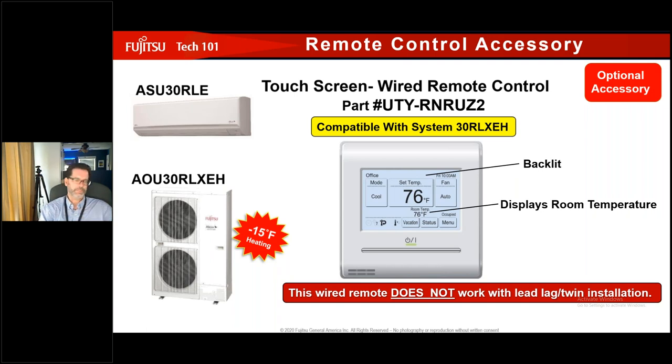So please be aware when we use a wireless remote control, it's not a thermostat. We're just setting a set point at the indoor unit to maintain a certain temperature. It might need to change.